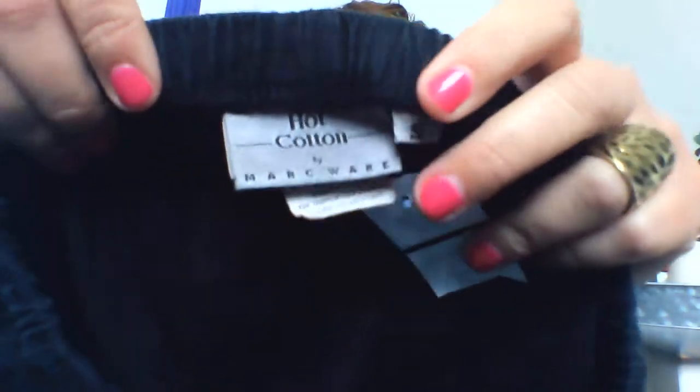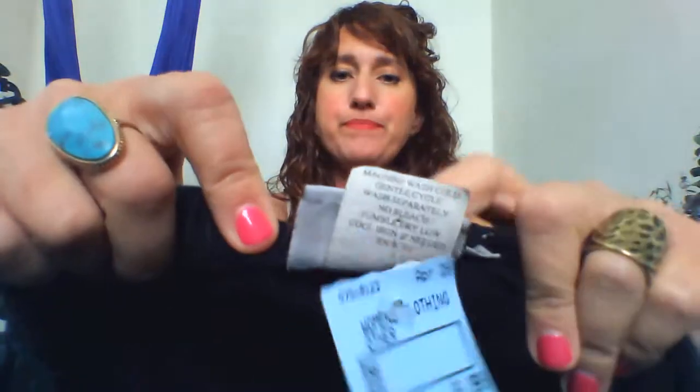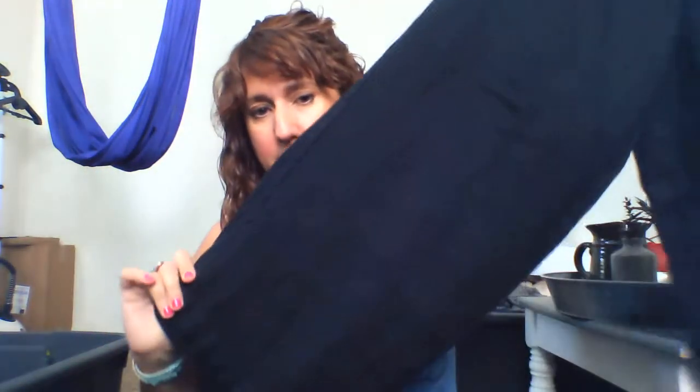This is a great brand that sells for me really well on eBay, Hot Cotton Marc Wear. These are a size small for $6.99, half off, black linen pants, wide leg. This is exactly what I look for this time of year. Spring and summer, I sell tons of linen, especially wide leg linen pants. The ladies love them. What can I say? I'll probably put these on for $29.99 with best offer and hope to get $25 because they're black, because they're 100% linen, they're a good brand. Someone's gonna want those.